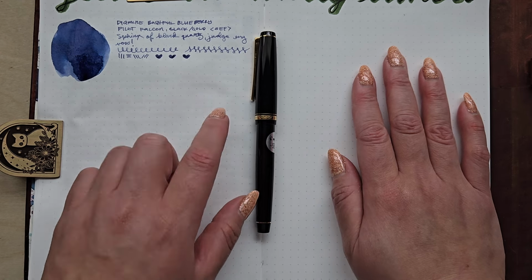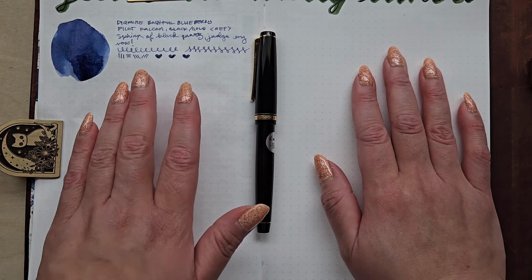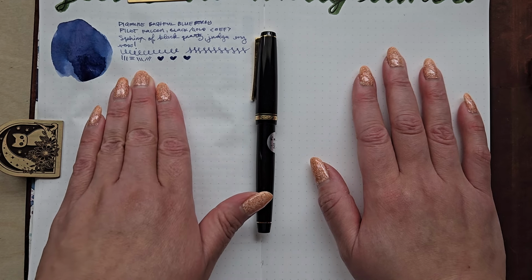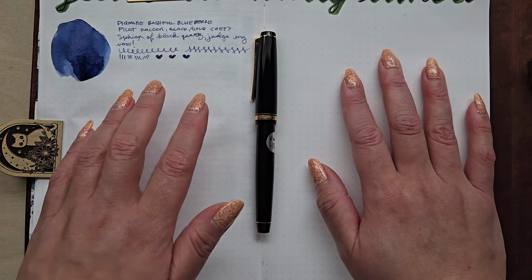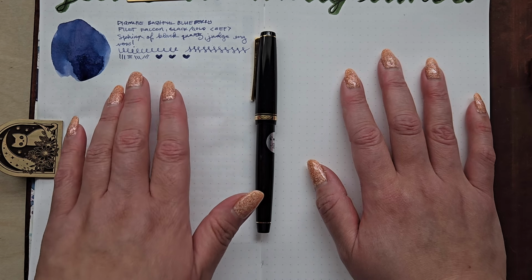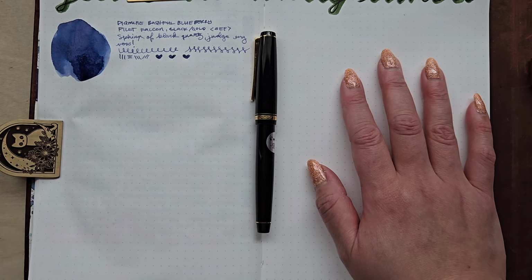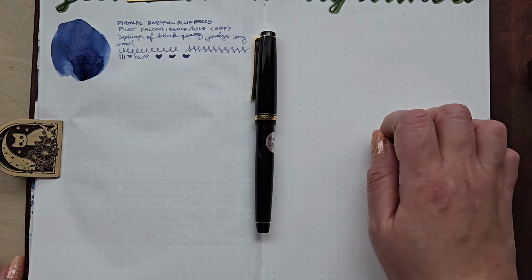But if you're looking for a lighter kind of, I don't even know that I'd call it what I normally think of as a blueberry color, it is really quite a lovely, rich, periwinkly kind of shade. So if that's what you're looking for, this might be the perfect ink for you.